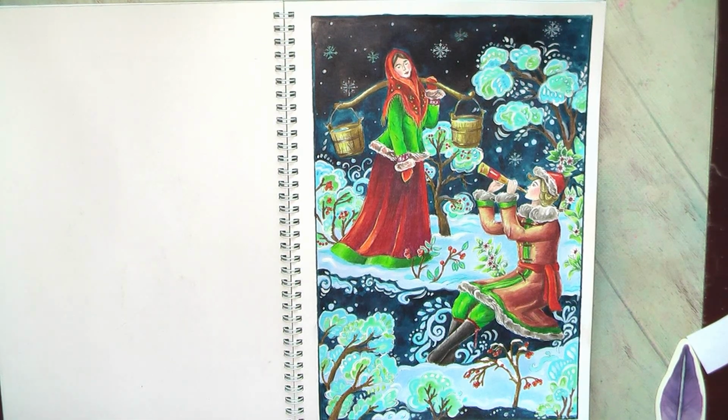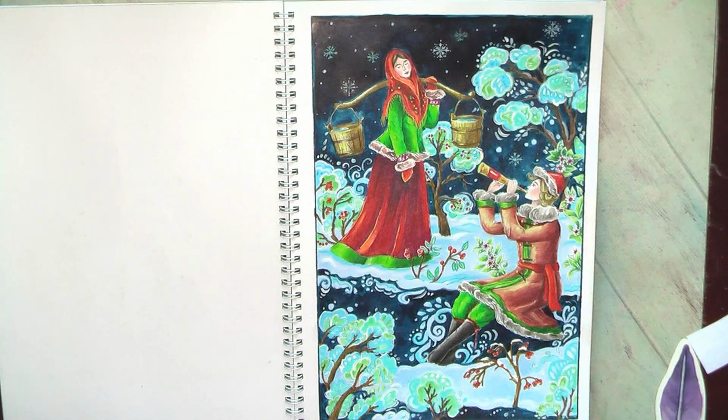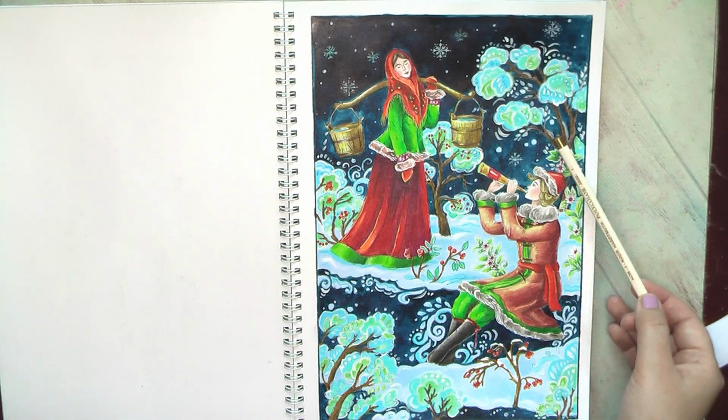Then I searched through my acrylic gouache, which is permanent after drying but has a very nice matte finish, so it's between acrylic and gouache. It's by Turner. And I selected colors for the snow together with white paint and for all those decorative trees. I spent considerable amount of time on this page because I outlined all these elements with white with a tiny brush, then I added those small elements.